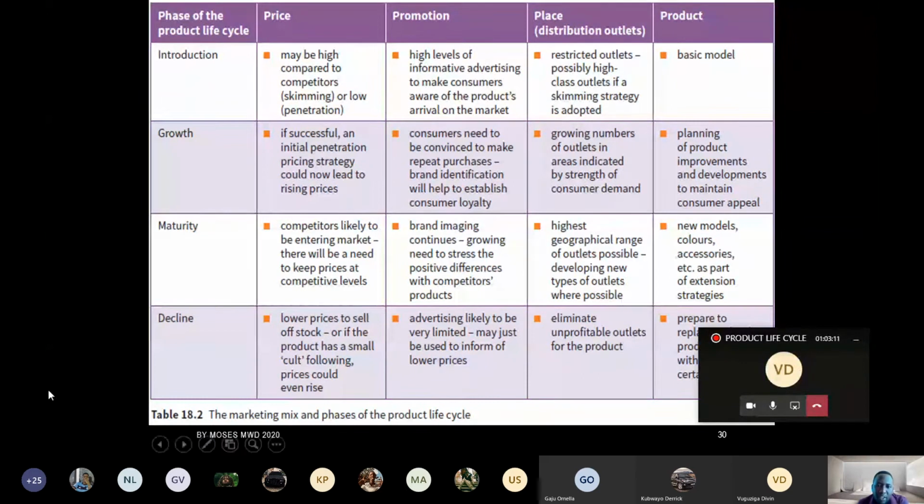Here, before I give you the applicable answer, they are saying competitors are likely to be entering the market. There will be need to keep prices at a competitive level. Now, in business, businessmen are always flexible. You don't need to be static.